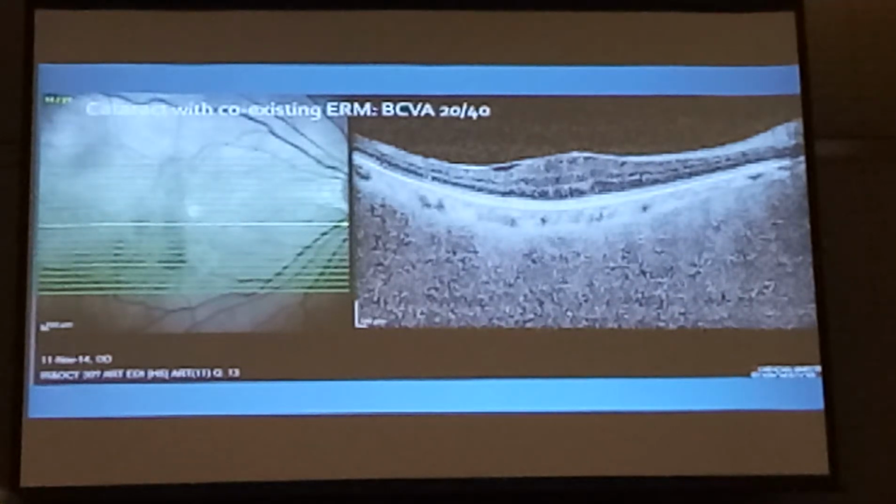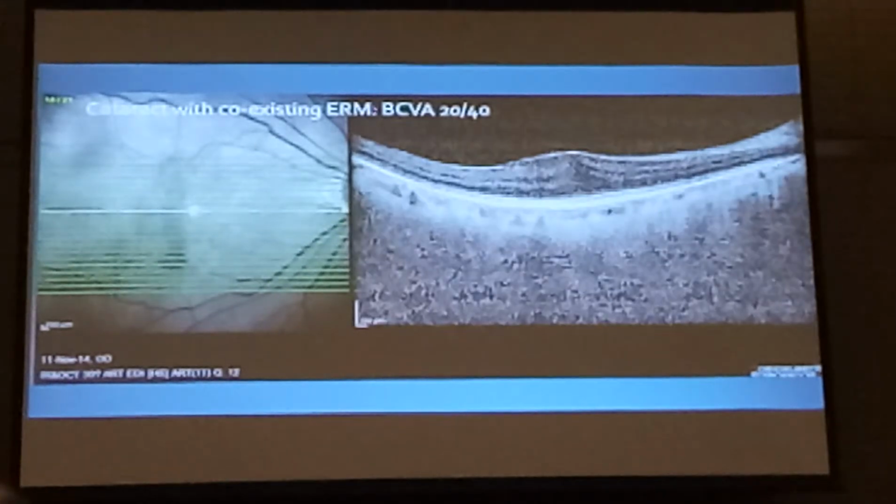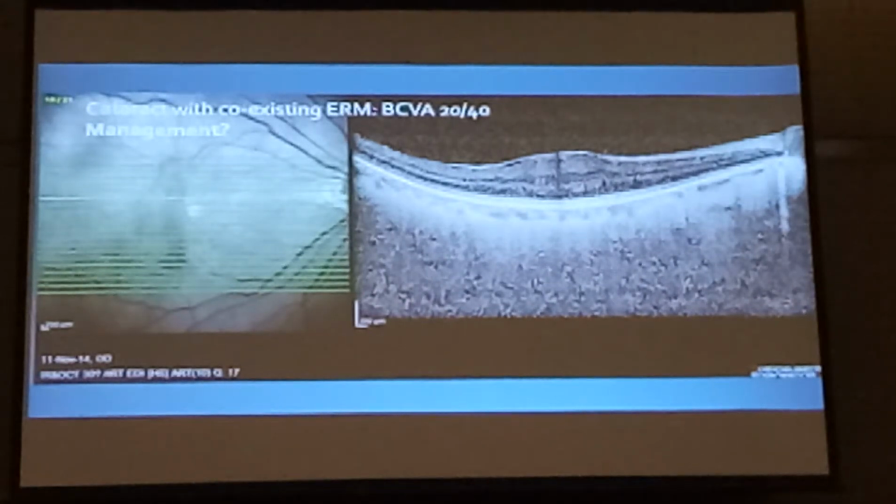Nucleus sclerosis 2 plus, visual acuity 20/40, coexisting epiretinal membrane. What are you going to do in this case? You're going to do cataract surgery alone, or you're going to send over to a retinal specialist to do combined surgery? You want to do combined surgery? Who wants to do cataract surgery alone? Who wants to do combined, send to retinal specialist? So we should do the cataract surgery alone in this case.